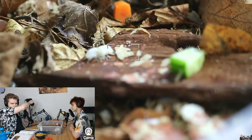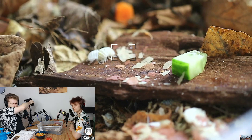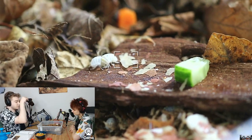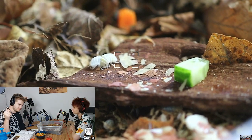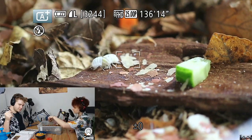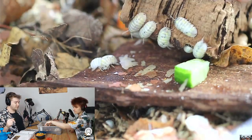He's taking off his skin. Oh, I think I just accidentally made a fart noise with the camera and the cord. Yeah, of course. Camera. Oh, now I get the smell of the fish food.